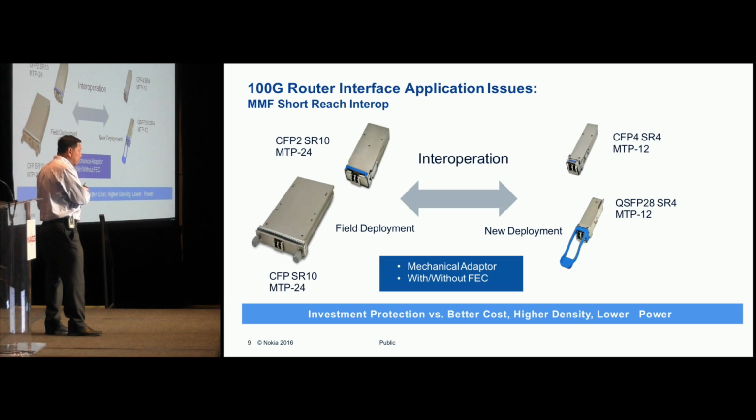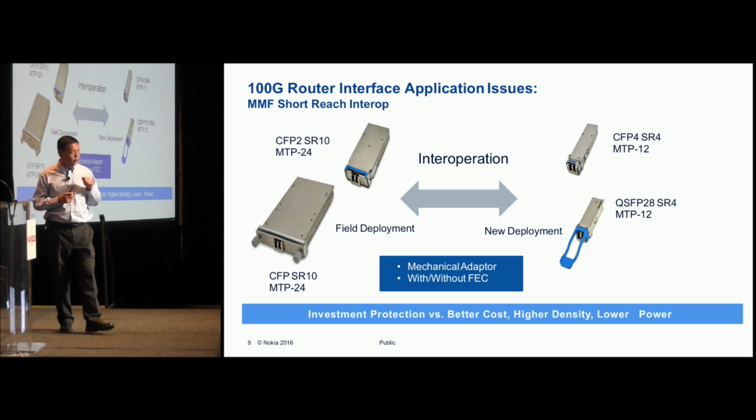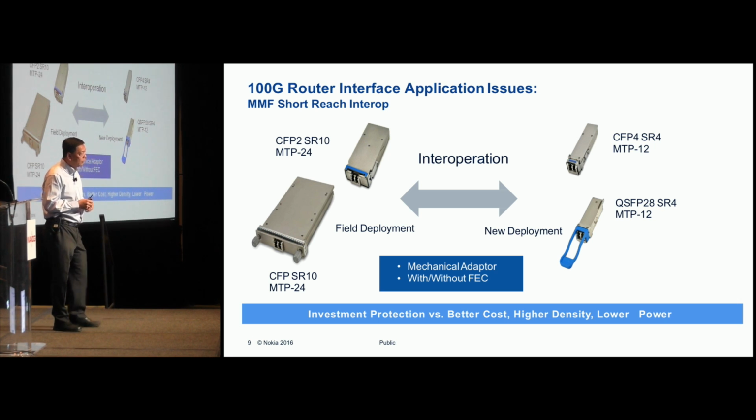From the early generation CFP a few years back, 2010, 2011, and then the second generation CFP2, all the short reach multimode fiber is 10 lanes, 10 gig per lane. And now, when we move to higher density or smaller form factor, lower power, it's extremely difficult to integrate all those lasers, all those receivers into the smaller module. So now we use 25 gig lanes, 25 gig NRZ, 4 lasers, 4 receivers, right?